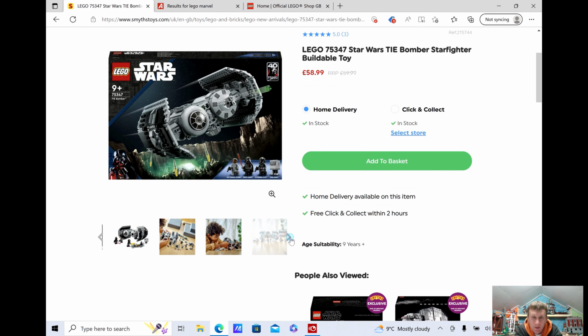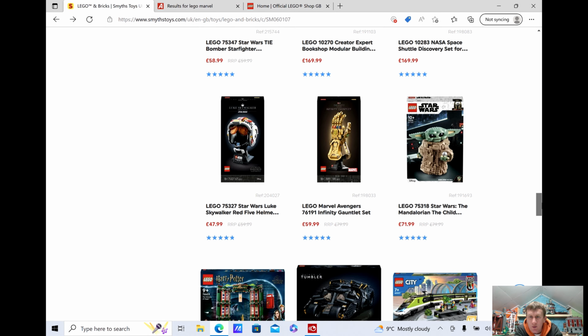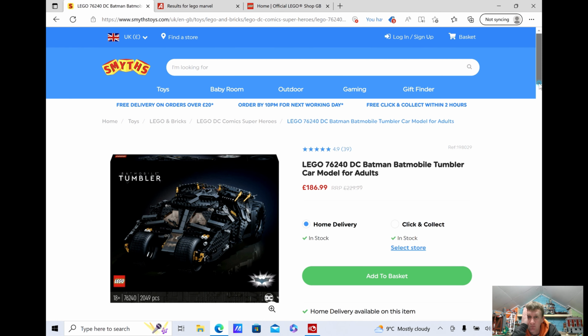So the gauntlet from 79 to 59, 59 to 47 for the Luke helmet. The child, 79 to 71. Big savings on the Batman tumbler. So this is the big chunky one, not the small one. It's gone from 229 to 186.